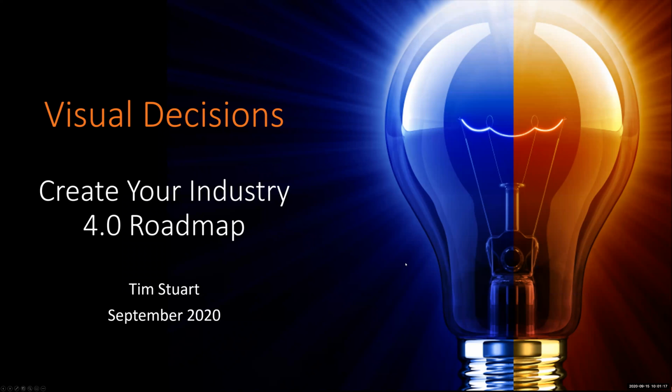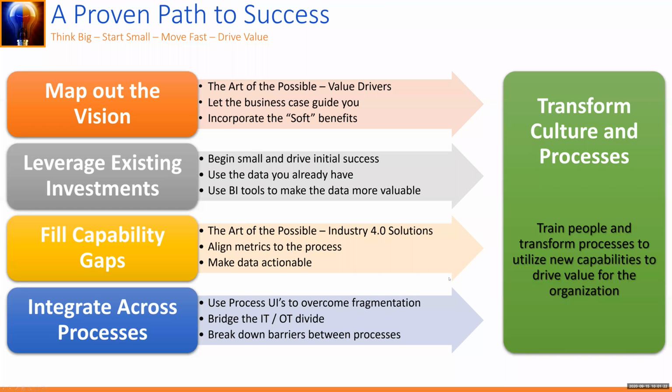The way that we go about that is with this process here. We start off by looking at the vision itself and how do we create that map. We look to create a fast start by utilizing the systems and processes that are already in place and how to make those more data-driven, how to get people to utilize what's there more effectively. And that gets us a fast start, starts to get some payback to fund the rest of the projects. Then we look at what are the capability gaps that are out there, and what additional systems need to be put in place in order to fill those gaps. And then we look to see how do we integrate across the different processes and really break down some of the barriers between, for instance, say manufacturing and warranty, or development, R&D, and manufacturing, and so forth. But throughout it all, we're looking at transforming the culture and the process.